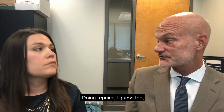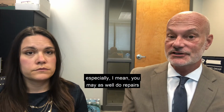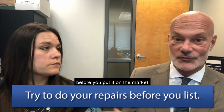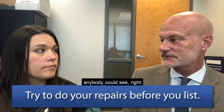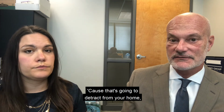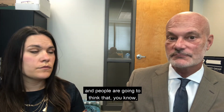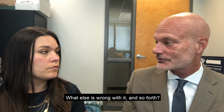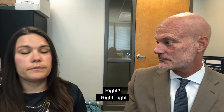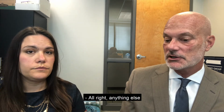Doing repairs, I guess, too. Especially, you may as well do repairs before you put it on the market. Obvious stuff that anybody could see, right? Because that's going to detract from your home, and people are going to think you haven't taken care of it, what else is wrong with it, and so forth, right? Right. Okay.